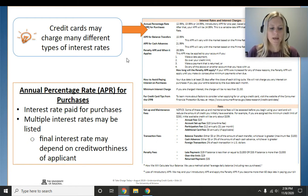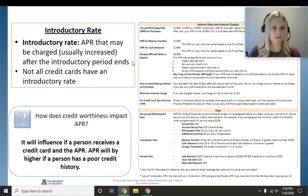The APR for balance transfers. Oh, no, sorry, we're going to talk about this for one more slide. The introductory rate is obviously your introductory rate when you first get the credit card, and it might last for maybe a year, or it might last until you do something wrong. That's going to be specified, and your introductory rate is also dependent on your credit score and what's on your credit report. So the better your credit score, the lower interest rate they might give you as an introductory APR. Not all credit cards have an introductory APR. Some of them are just, here's the interest rate.